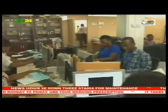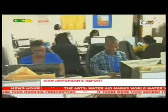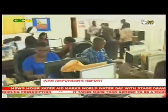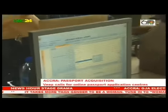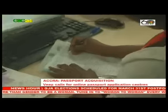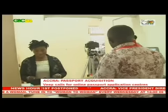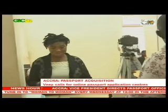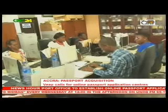The process of acquiring a Ghanaian passport looks uncomplicated on the surface. One needs to purchase a passport application form from an approved point of sale, fill the form and submit it together with relevant documents at the passport application center. The applicant is then invited to take a digital photograph and biometric data fingerprint, and then receives a submission receipt which contains the passport collection date.